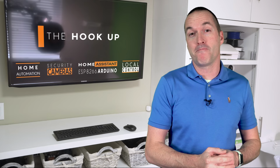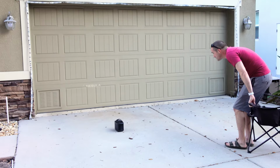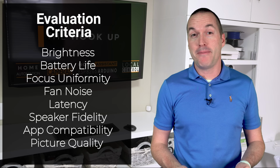While you could use these projectors in a home theater setup, their main purpose is to be able to project a screen wherever you want, whenever you want, with almost no setup time. In this video, I'm gonna test out things like brightness, battery life, focus uniformity, fan noise, latency, speaker fidelity, app compatibility, and of course, picture quality. And then based on all that data, I'll let you know which projectors I think are worth buying.